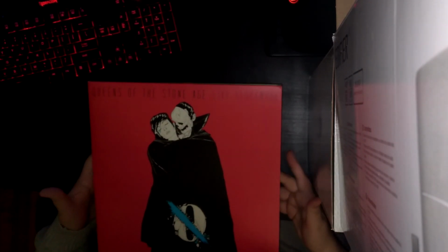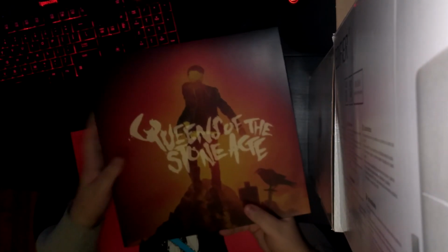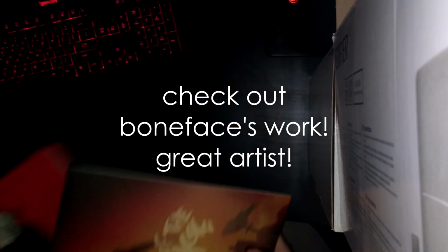fantastic work. Now we started at the start of the alphabet. We're jumping all the way near the end because again, I don't have that many vinyl. I have Like Clockwork by Queens of the Stone Age. One of my favorite albums of all time, probably my favorite Queens of the Stone Age, if I'm being honest. Songs for the Deaf is close second, if it is. I honestly love their artwork they did for this album. It's superb. This sounds great on vinyl.